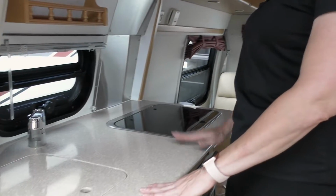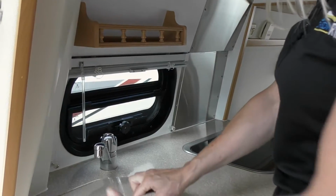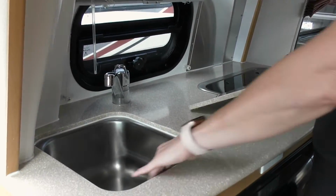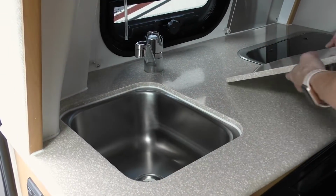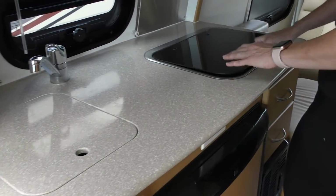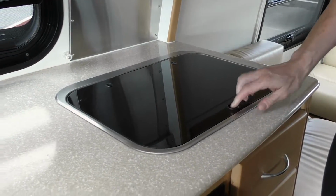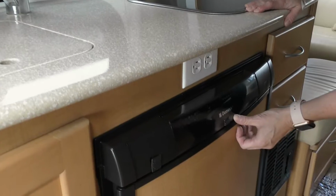Some good counter space here and a nice spice rack, which is handy for when you're cooking out there. Stainless steel sink, nice and pretty deep sink here. This can go back on, nice Corian countertops. You've got a 2-burner stove. Refrigerator, a Dometic refrigerator.